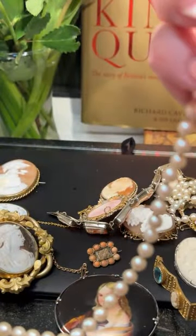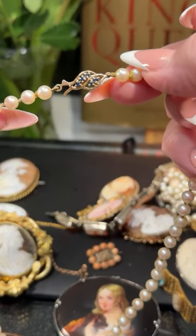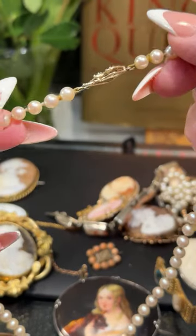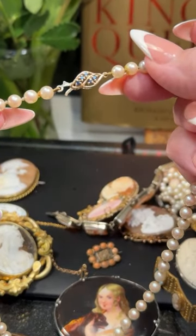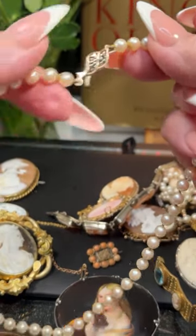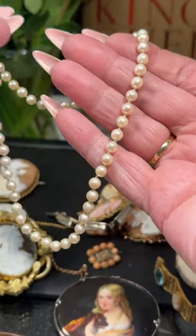This one, I think, is 18 inches long. Sapphires. 9 karat gold. Or did this one test higher? I'll have to look at my invoice. It's set with sapphires. And these aren't graduated. They're all continuous.